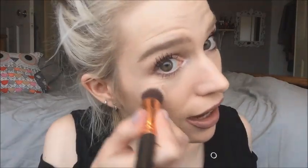Okay, let's go for this. Okay. This is extremely beautiful, extremely beautiful. And the reason why I say that is this is unlike any other highlighter that I've ever tried.